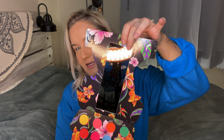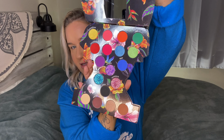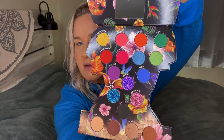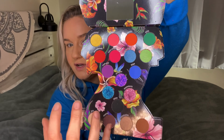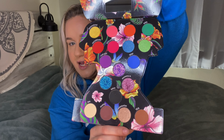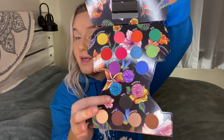The inside. So a nice long mirror. It's a good quality mirror as well for people who care. And then here are the shades. You have some mattes, you have some shimmers. Let me turn this down a hair. You have some mattes, shimmers, and glitters in there. You have plenty of color to play around with, and then some basic shades for maybe some transition shades, and a black, which will really help deepen up any color.